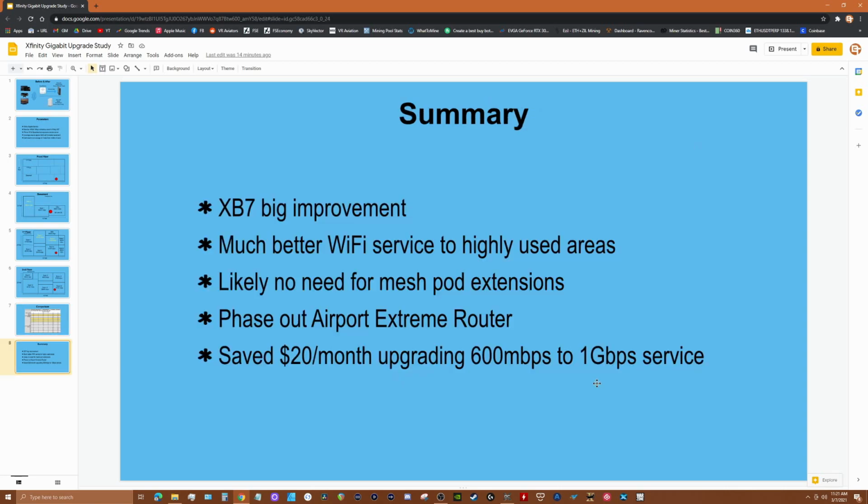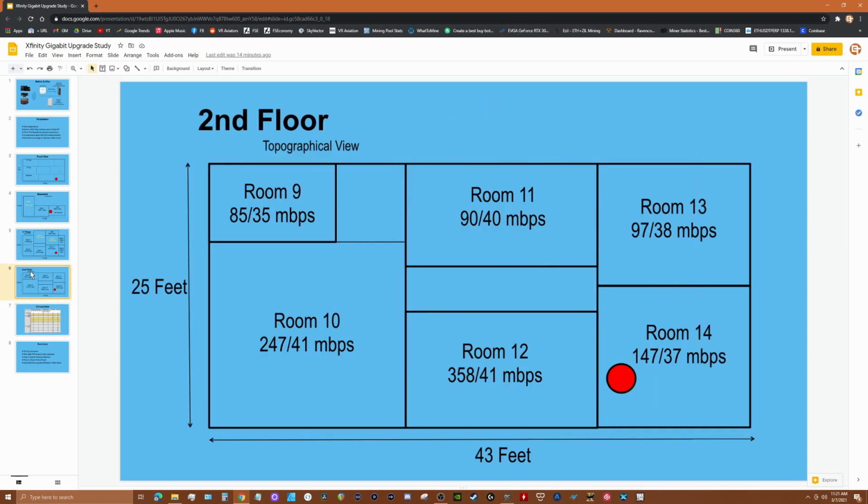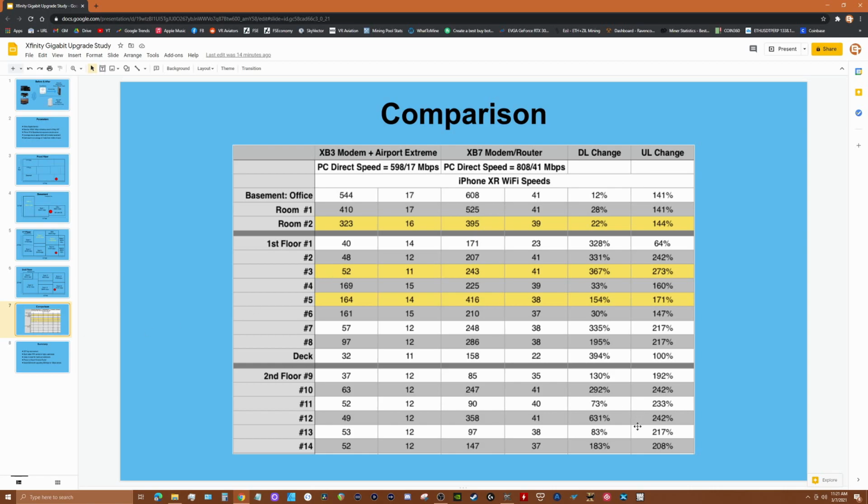So pretty phenomenal. So now let's look at upstairs, just as a reminder. This is what the upstairs kind of looks like. This is pretty far away from the router. So we've got some big improvements here: 130% improvement, 300% improvement, 73% improvement. The notorious bad area, which was room 9, we got 130% improvement, which is fantastic. But the rooms that are used a lot, we've got some nice improvements.